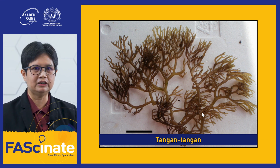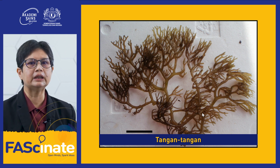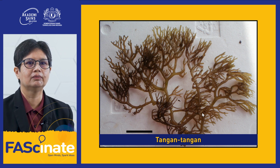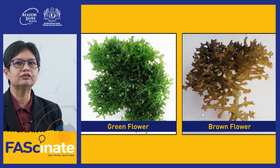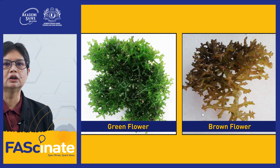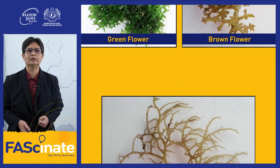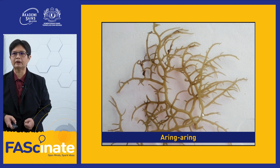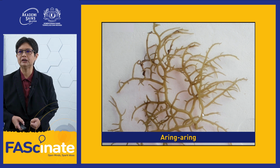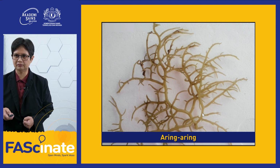Tangan-tangan is another variety that we are culturing. It has hand-like projections. In the local language, tangan-tangan means hands. Green flower and yellow flower are named after their appearance resembling a flower, as well as the color. Aring-aring is another variety adopted from the Philippines, named after Mr. Joey Aring, an owner of a large seaweed farm in Tawi-Tawi, Philippines.